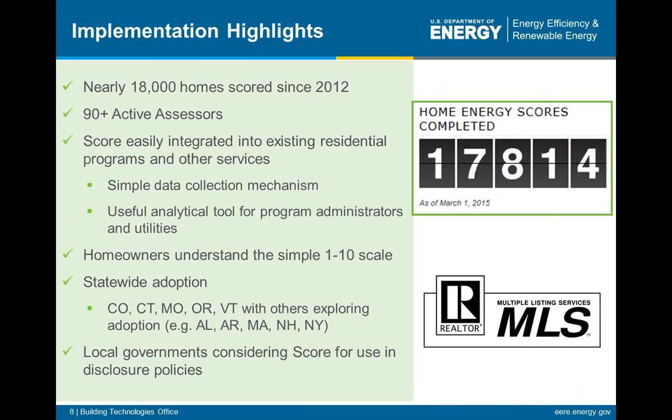So in the last, I guess, almost 3 years, we pretty much launched the program officially in mid-2012, around June. And since then, our partners have scored nearly 18,000 homes, the work of 90-plus active assessors at this point. And we're expecting many, many more assessors and partners to join, and we're excited about that.